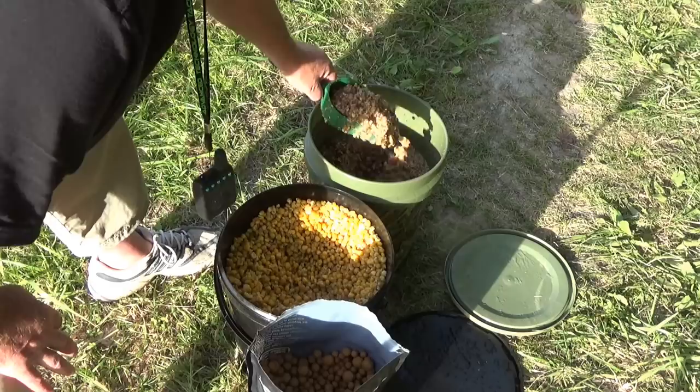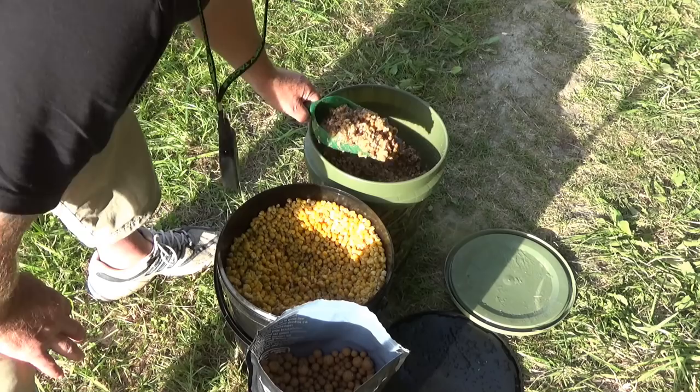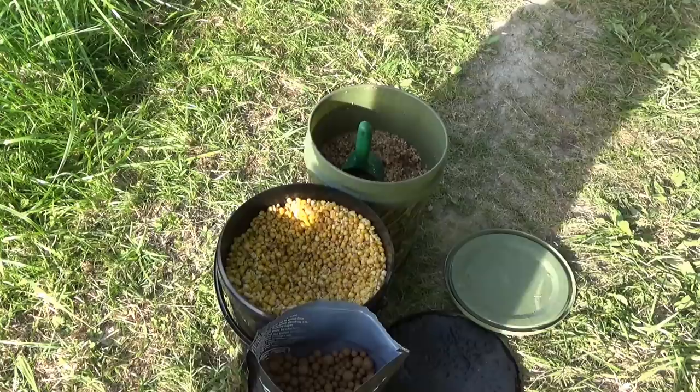Really good stuff, and this is the one that matters. Look at that, chopped boilies, chopped tiger nuts, lots of good stuff in that one. Really good bait. Dave is into his puddy cat.